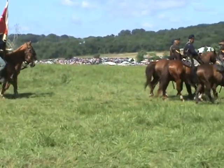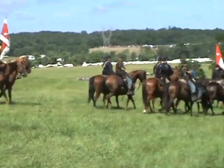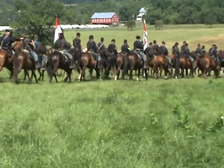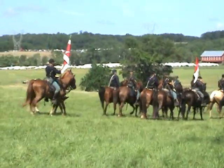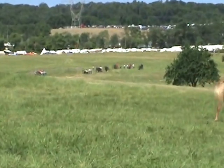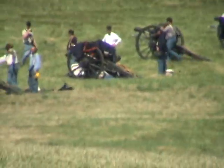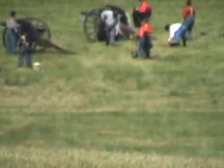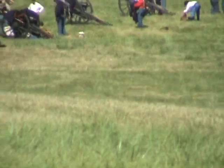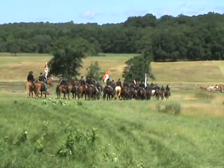Okay. Looks like General Custer. Not sure. And way off in the distance, way over there, is my artillery unit. There. I'll be with those fellows tonight at 6 o'clock. There you go.